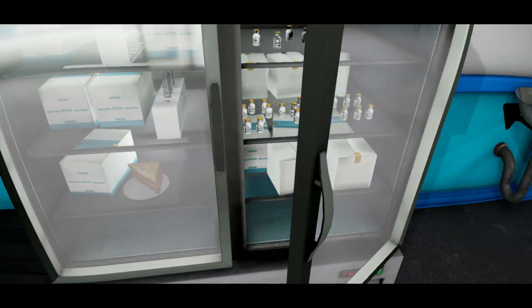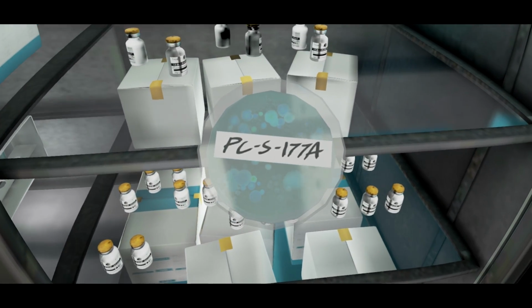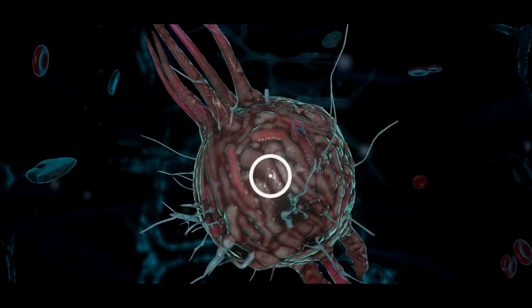Cal is a virologist, and being a member of the Assembly has allowed him to make incredible breakthroughs. However, recent failed experiments have put him in a difficult position within the organisation.